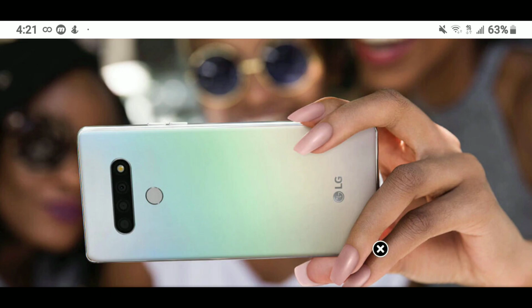And of course, we got to talk about the stylus. That's the selling point. You basically get a budget Note with a lot of the clever ideas that they have on the Note. You know, you have your gestures that you could use with the stylus, as well as your own little LG apps that are built in for the stylus. So a lot of features with the Stylo 6, but we're still waiting to see will there be a Stylo 6 Plus.